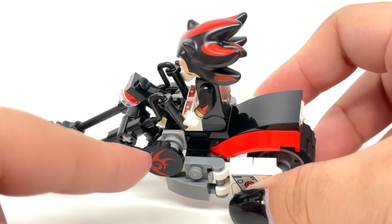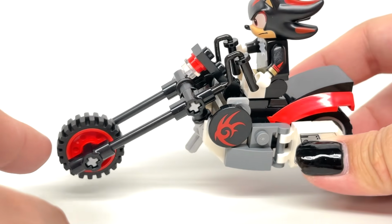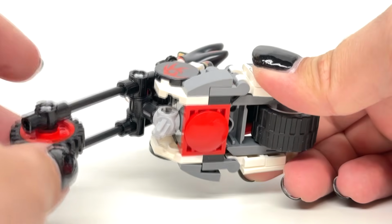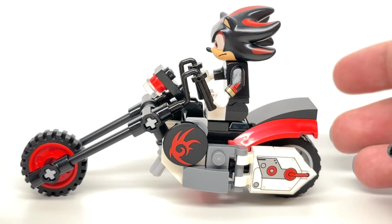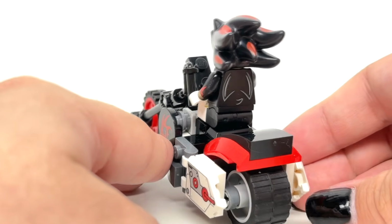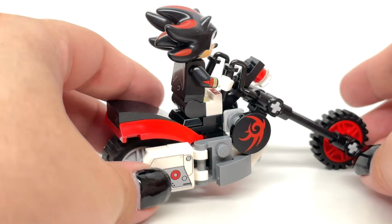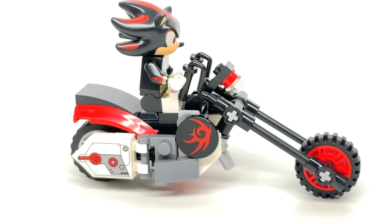I also love the use of these paint roller pieces for the handles, as well as the smaller wheel at the front there. How they have the stand right here, so it actually has enough to stand on its own for just how balanced it is. Absolutely gorgeous in how they built this, and again, it doesn't come off like an oversized vehicle for once. Thank you, LEGO. Great job.